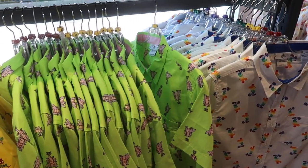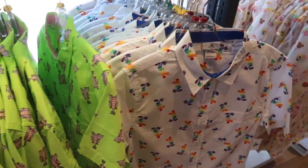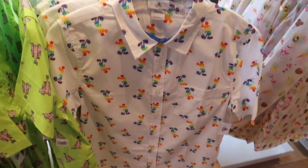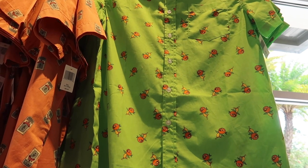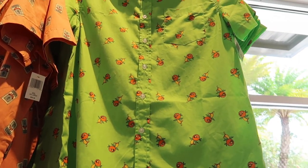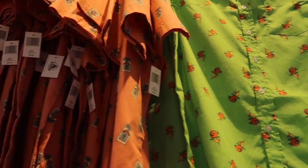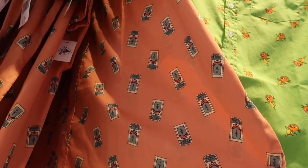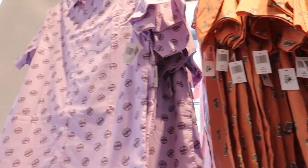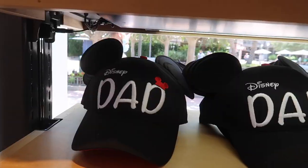Then they have the neon green with Figment. They have the Pride Mickey. This one is not as neon green as the Figment one, but it's still a very popping green, orange bird. They have, I think these are Magic Kingdom trash cans. And then the grape soda.